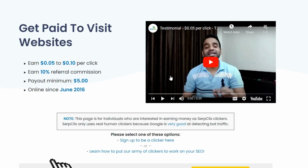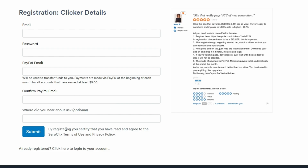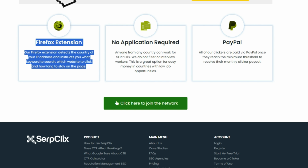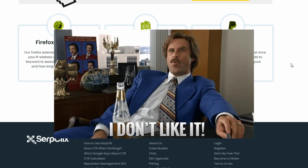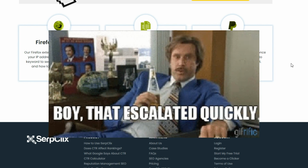To get started, simply click on the Join the Network option, and then proceed to provide your personal information. One drawback of this platform is that it mandates the use of the Firefox browser. Additionally, you'll need to download a Firefox extension, a requirement that may not be favored by everyone. But fret not, as there are more methods to explore.